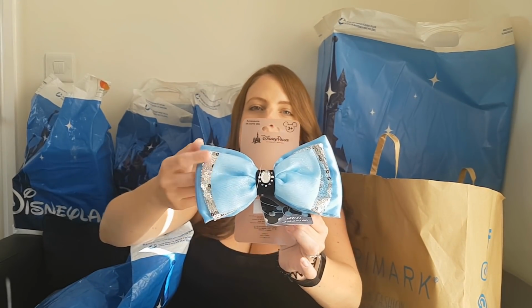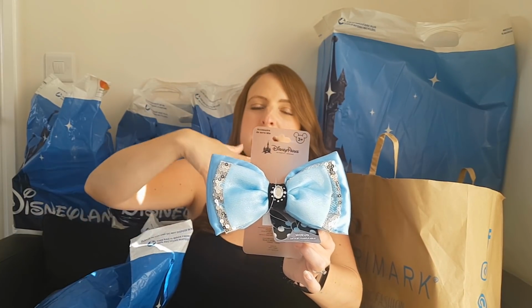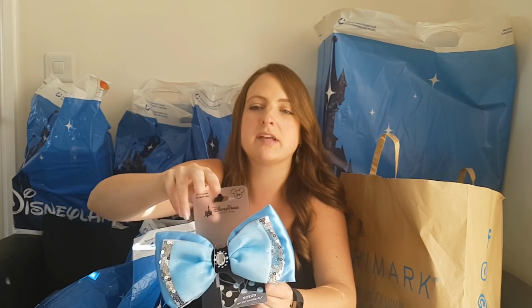And I must say, from all the ears that I've worn and all the ears that I've got, the Swap Your Bow ears are the most comfortable to wear. I can wear them all day in the parks. So that is that one, ready for October.